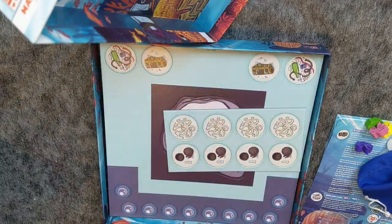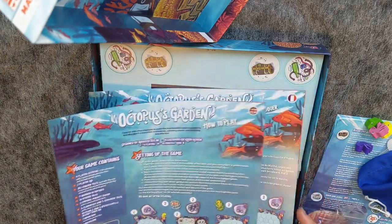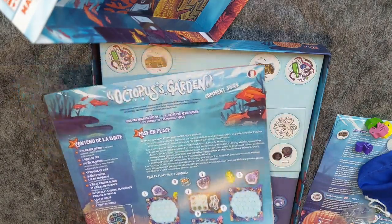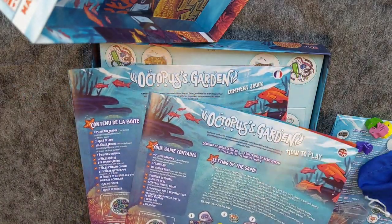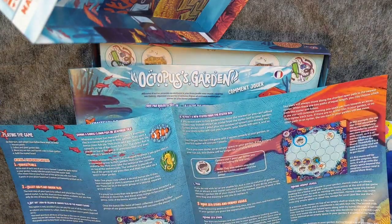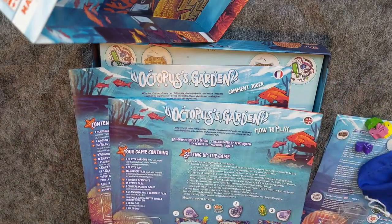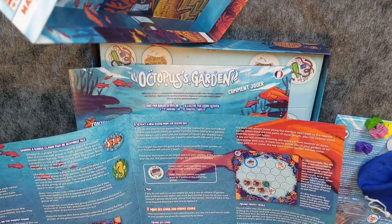Nice, big, okay, there's a lot of things to punch out. A nice big, of course, it comes en français, Canadian publisher, and you know, everything has to be in French too, so maybe I will keep that. This is a short rule book. So that bodes either well or not well, depending on, as I recall, this is a fairly light rules overhead.